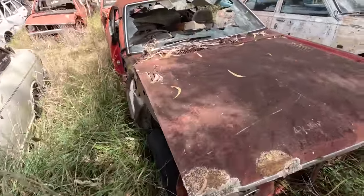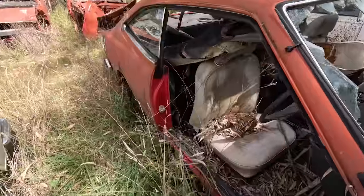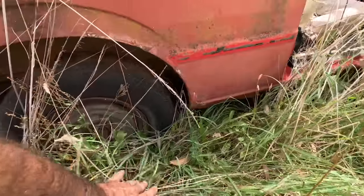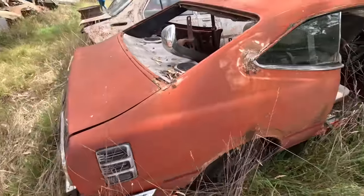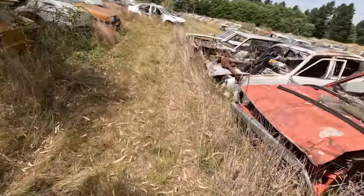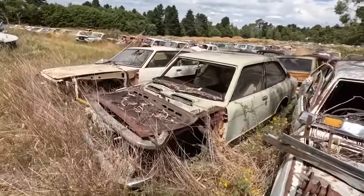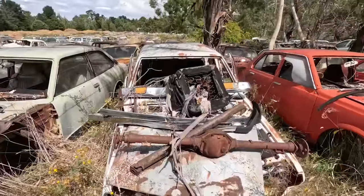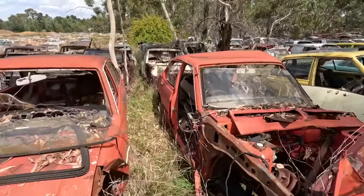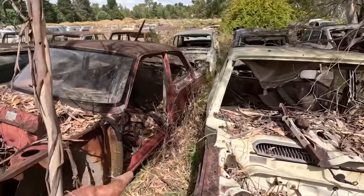Another little coupe. He's got a box, no motor. Little few spots of rust, little bit of cancer in the back of that one, but still a great parts car. Oh, and there's more right behind me. Another little two-door there. Is that more there? Jeez, it just keeps going. That's an even earlier model. A little two-door.